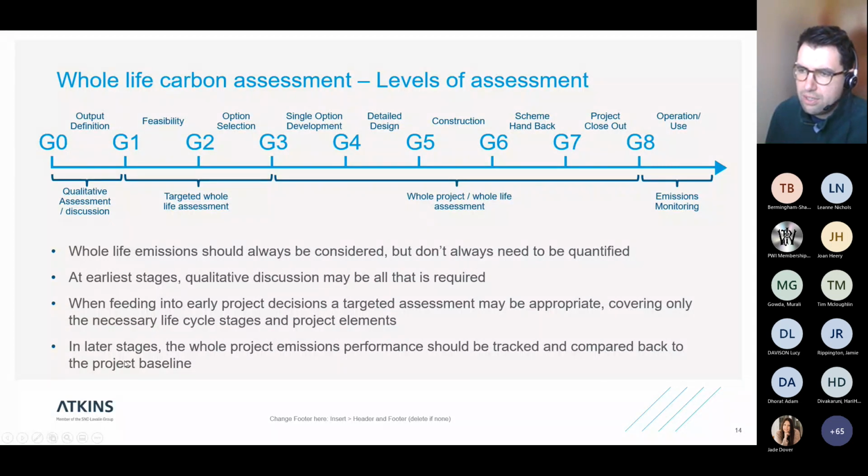So in later stages, whole project emissions performance should be tracked and compared back to the project baseline. So at early stages, we need to establish a baseline. And also, I'll come on to this in a bit more detail later on, but one of the intrinsic issues we have with carbon calculation is that at the earliest stages, you have the biggest opportunity to reduce carbon, and the decisions you make are the most critical in terms of reducing carbon. But those are also the stages where you have the least amount of data. So that's what these targeted assessments are about.